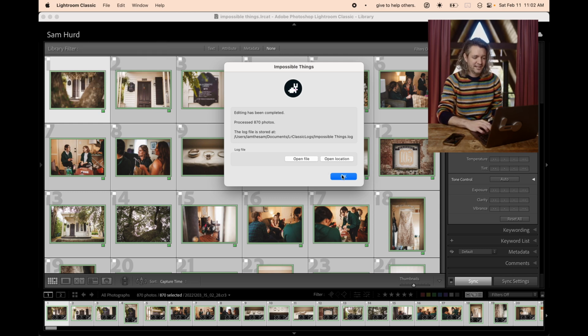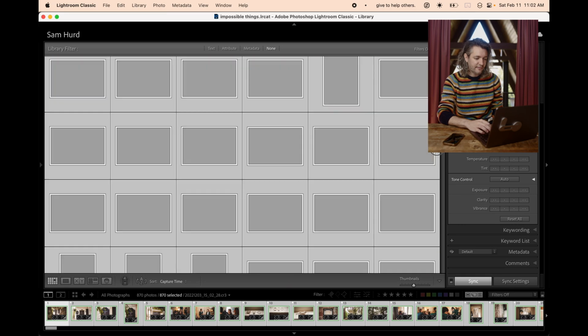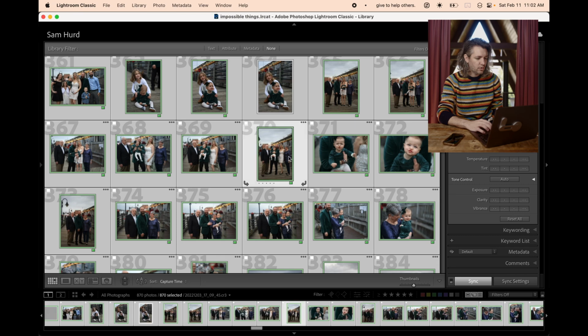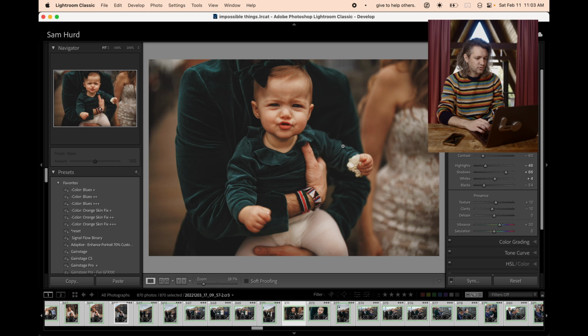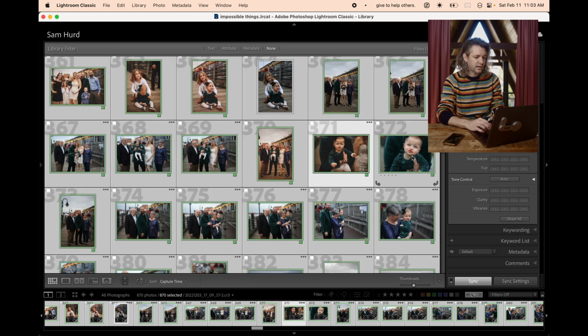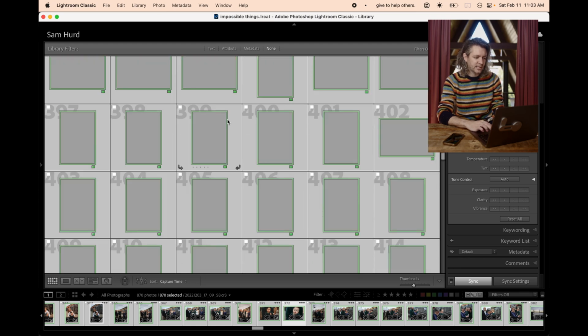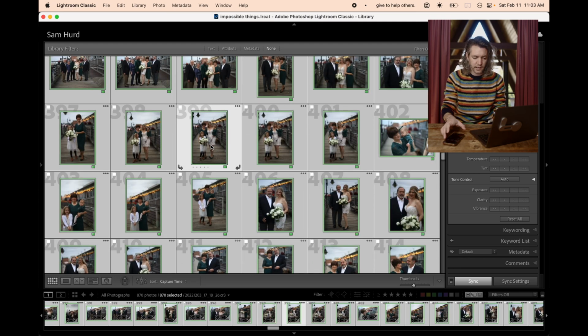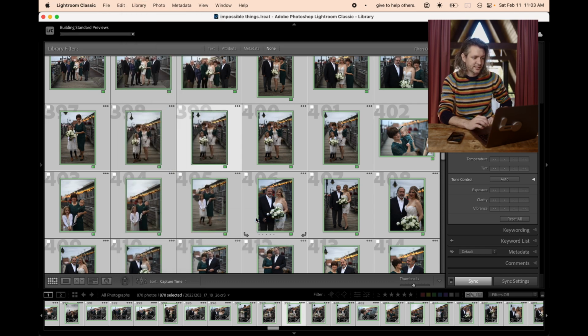This is so boring. But incredibly, everything... are previews rendered? Are these the impossible edits? Ooh, I don't think they are. They're not. So that's interesting. Maybe it was just because I was on that page. All right, I'm going to have to keep all of those selected, go to Library, go to Previews, and rebuild standard size previews. That's a huge bummer.